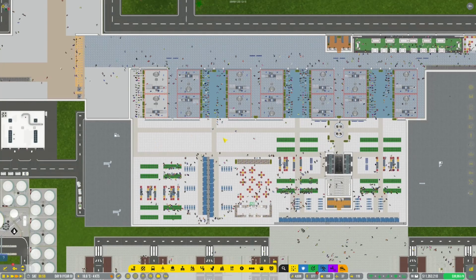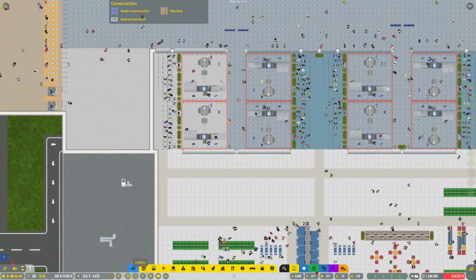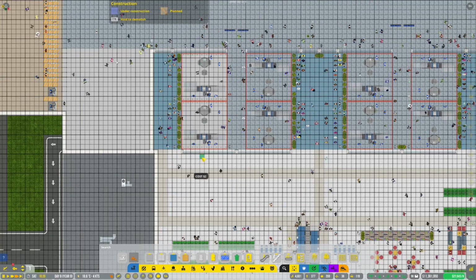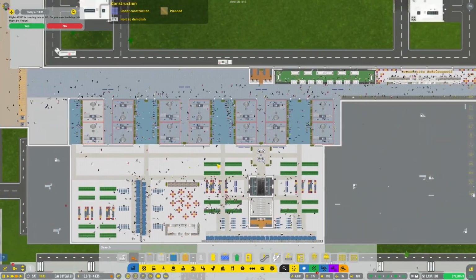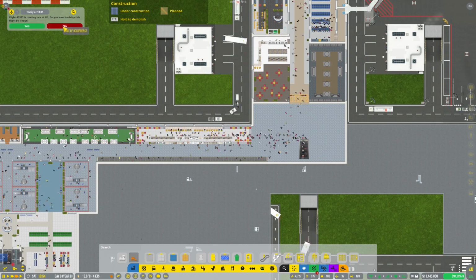Yeah, it's not bad. Just amazed at some of these queues. Okay, we need a little bit more flooring right over here. Yeah, absolutely amazed. Okay, so these guys are getting a bit of a travel later all the way over here.